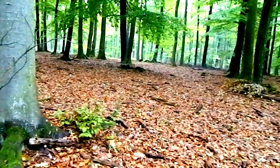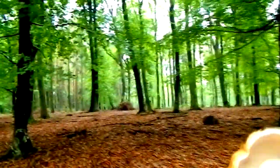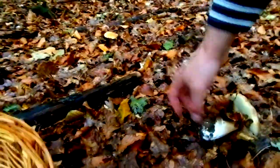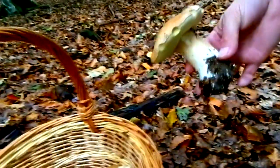My wife called me. She has found a lot of mushrooms. There's another one. Mushroom hunting.